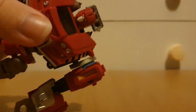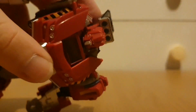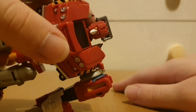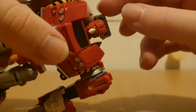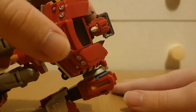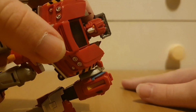Now, looking at the head, well, there's one thing I don't like. This guy is meant to have light piping. They painted over the eyes. On Hoist, the light piping is accessible, but on this guy, they just painted over the eyes. So, what the hell, Fun Pub? Head sculpt still looks really good, though.